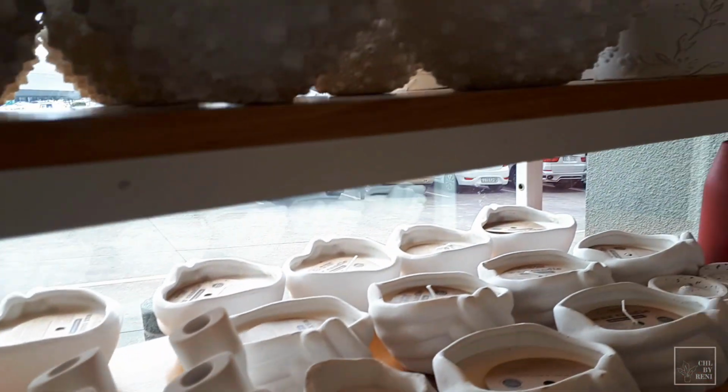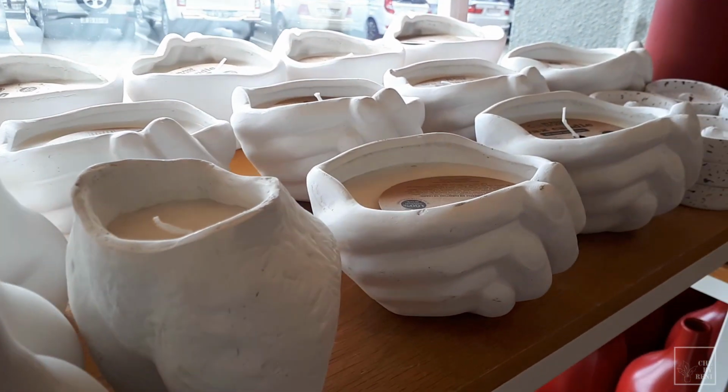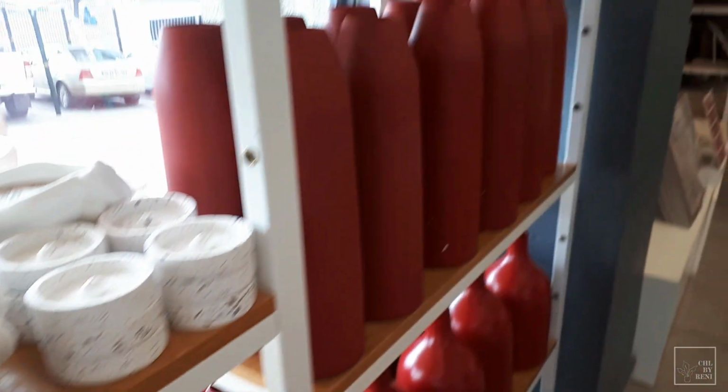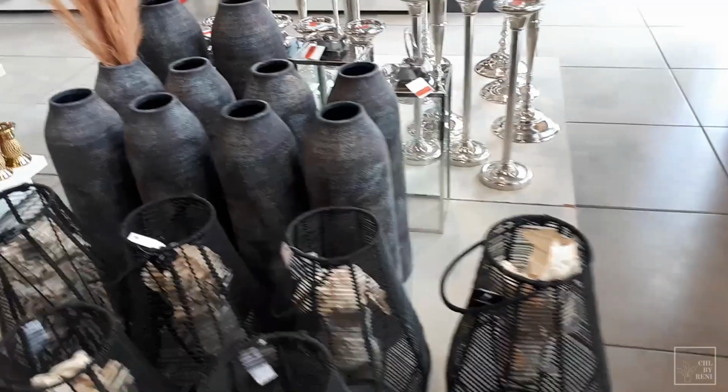So I also like these body figures, vases, and some of these were actually candles, which I love because once you're done burning it out, you can simply add it as a decor item to your home, so you can give it a second life. I like these vases, but however, I don't like the color, just the shape. You can always change that up if it's affordable.